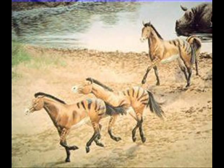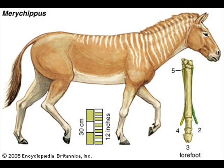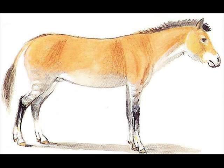Merikippus roamed the plains about 20 million years ago. Its greater speed and size, as well as its ability to chew grass, enabled it to survive.